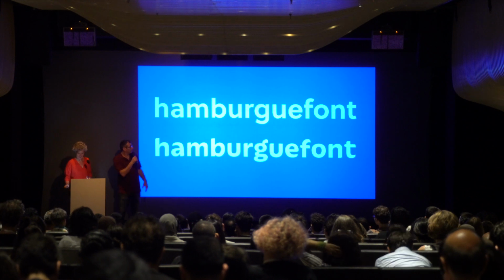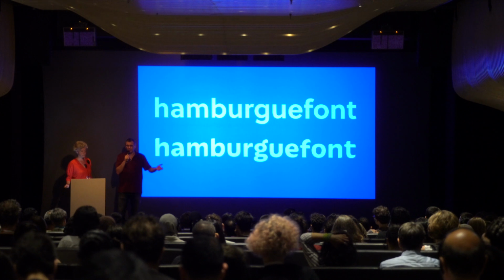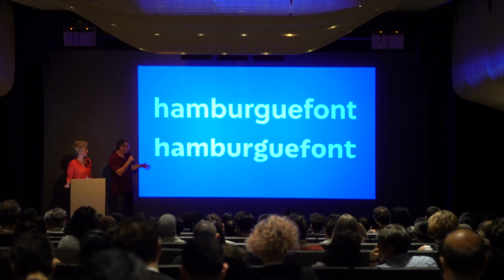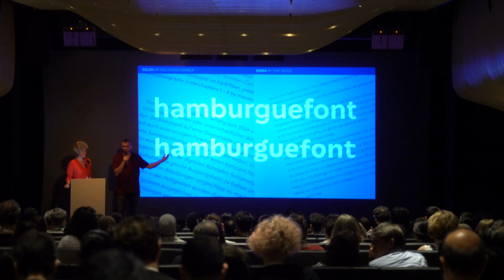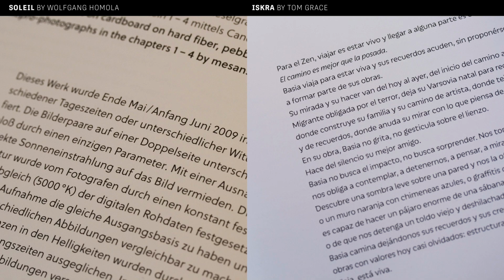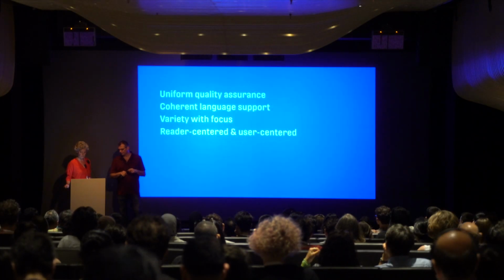Diversity. So basically, these two fonts, you can say, sans serif will fit the bill for both of them, right? But they look really, really different, and they can serve different purposes, even within the editorial design area. So kind of pushing a little bit the boundaries of what the genre is.